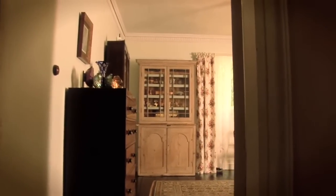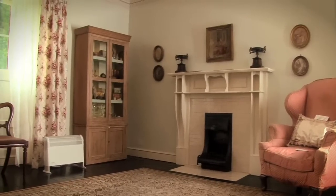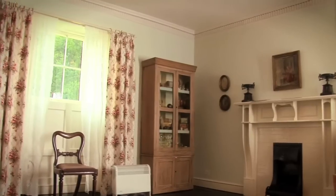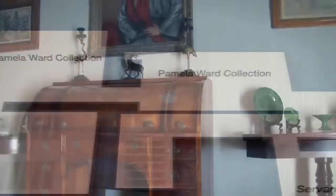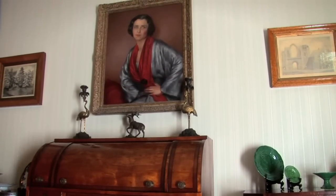Llanerchaeron also houses the PM Ward collection of fine Georgian treen and glassware. The exhibition is housed in 2 rooms that were used as bedrooms when the house was occupied. Here you can see some of the display cases and their contents from the upper exhibition. In the lower collection, we can see an image of Miss Ward herself along with her desk.